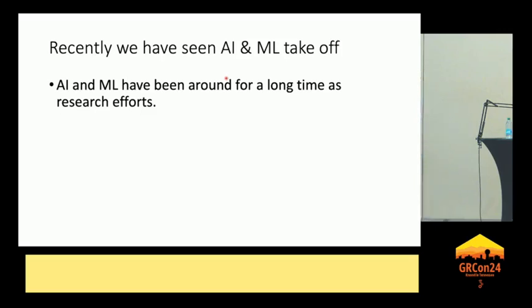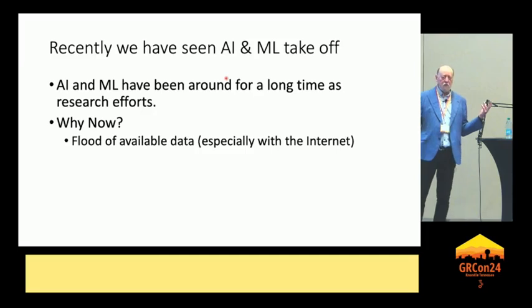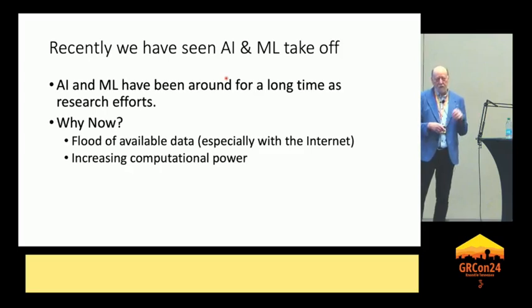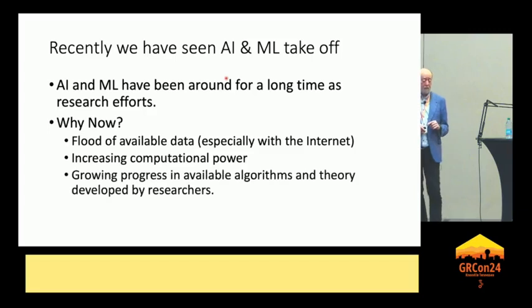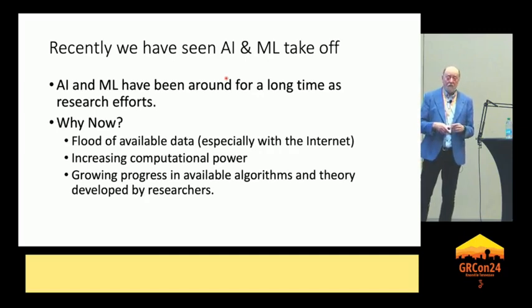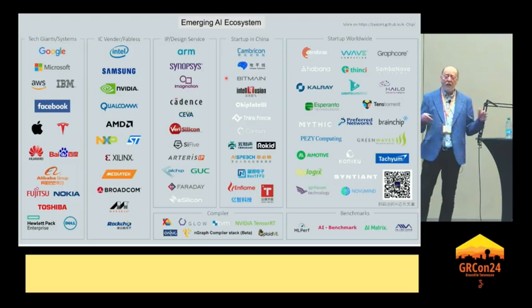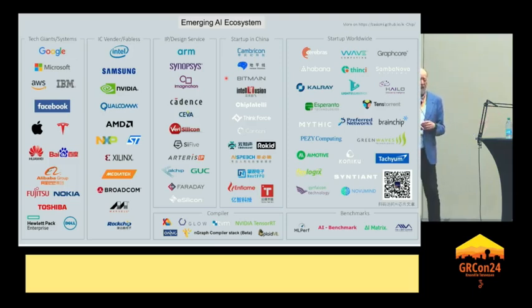So today, machine learning and AI have taken off. And there's a lot of research that's been done on these algorithms. So why has it just now become so important? There's a number of reasons. Well, today we have a flood of data that can be used for training. The whole internet can be used for training these neural networks. We have increased computational power, mainly coming from the GPUs of the machines. So we can do the kinds of computations that are needed much more rapidly than we could before. And we have better algorithms in theory based on machine learning that all sort of help in driving this to the place where it is today. And we have this increased support coming from industry. So we have this ecosystem that really supports our AI capabilities today.